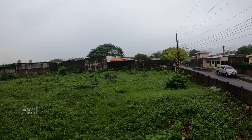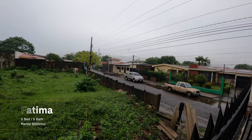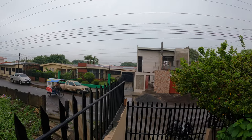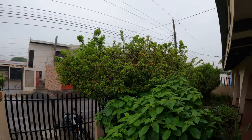Let's go. So here we are in Fatima. This is, as we said, a Reparto. So this is a bit outside the city. You can see there is some open space. Some of this is building lots that are available. It's a beautiful area. It's kind of a rainy day. You can see some new construction going on. Beautiful house across the street.